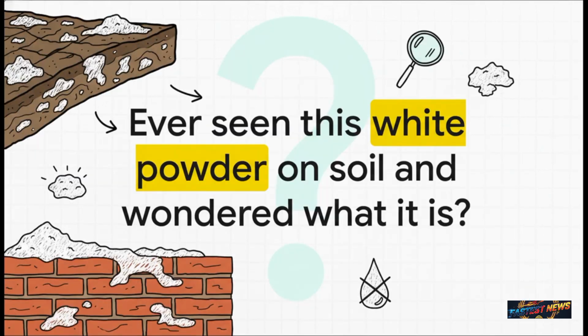Yeah, I'm talking about this stuff. You've probably seen it, right? Maybe you're walking through a dry area and you notice this powdery white layer just sitting on top of the soil. And you've probably thought, huh, what on earth is that? Well, today, you're going to find out.